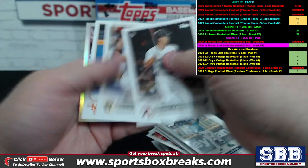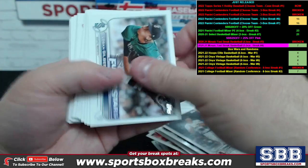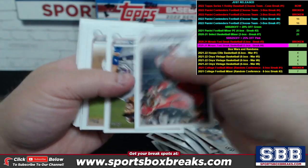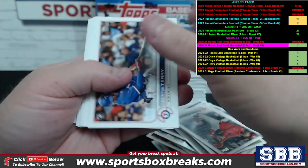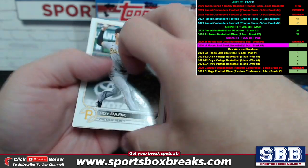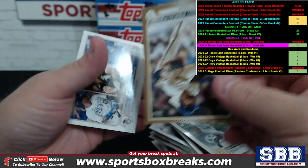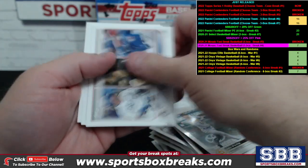I know they're upside down. Got a Luke Williams. Here is the die cut. It's Clayton Kershaw. Hoy Park. And here we go to 2022. Freddie Peralta with the gold border. Peralta, Milwaukee Brew Crew.